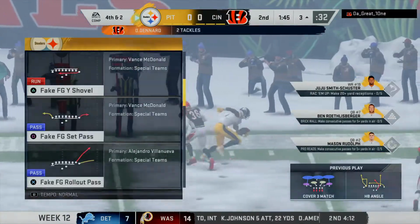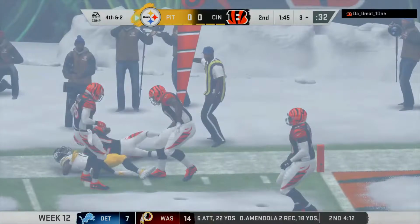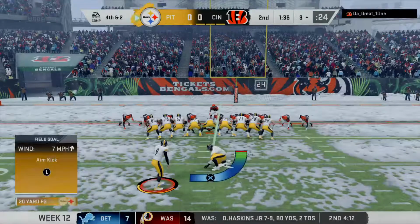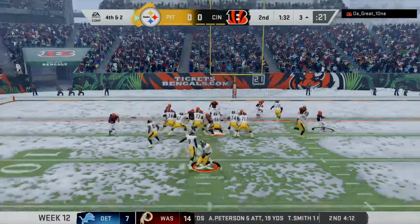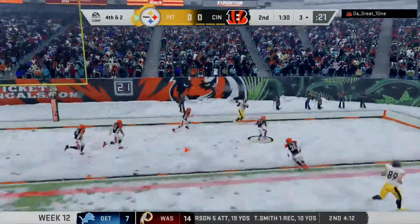One of the money routes for any offense, the drag route. So tough to defend because the receiver can stop at any point and make himself available to the quarterback and get a completion. But I love the communication we saw there.